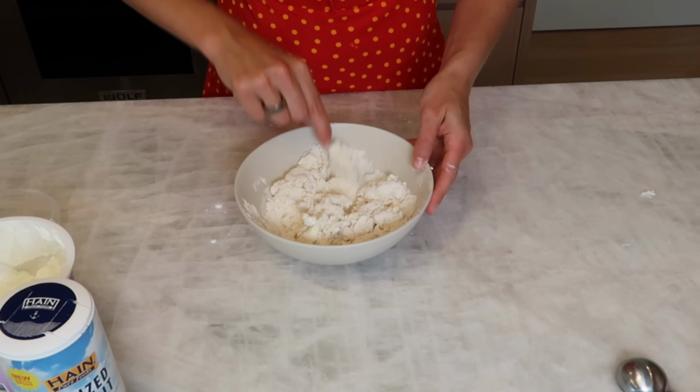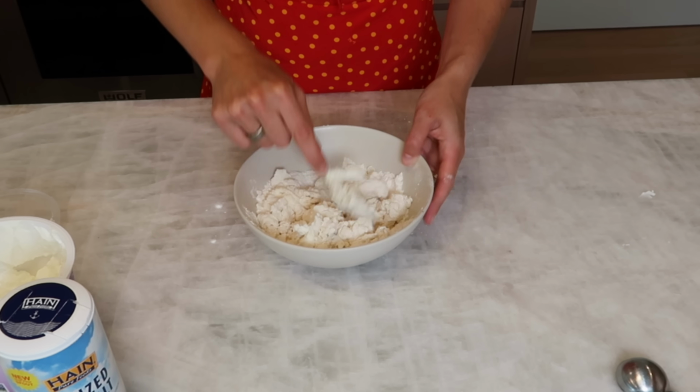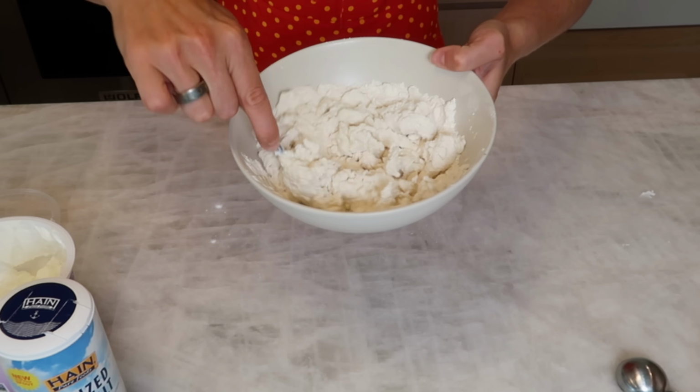We're stirring it up until it forms like a dough, and it is kind of starting to do that.